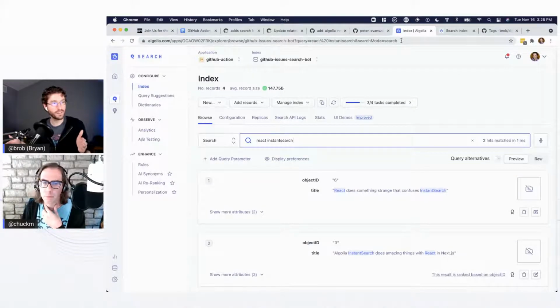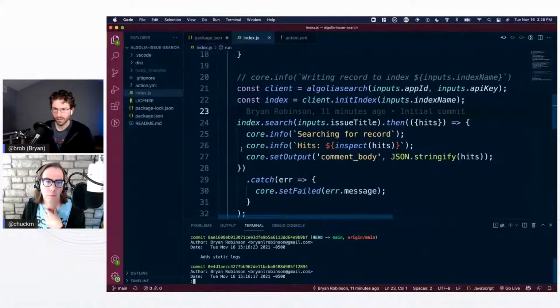So let's make sure that by the end of the next 30 minutes, we are commenting, right? We need to pass this as output. We are getting at least a hit back, and right now it just happens to be the identical match, and we'll figure that out. Let's go ahead and pass that back. So we need to set up outputs.